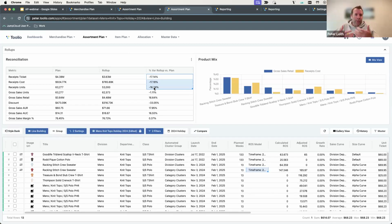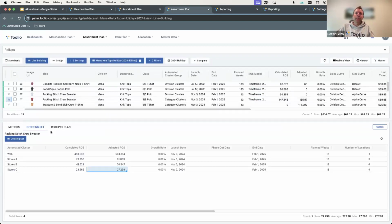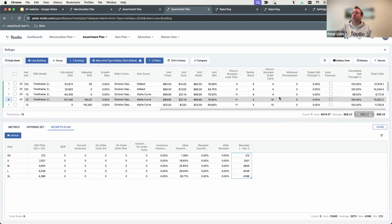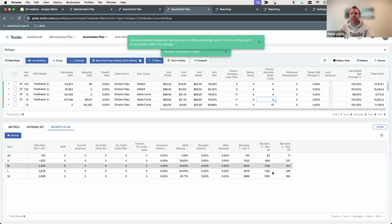So this is the process of constantly reconciling my bottom-up assortment to my top-down financial objectives. For any one of these products, I can drill into it and look at what the receipts plan is for this product. Because this is a seasonal product, I'm buying a seasonal receipt plan. If I wanted to change that, instead of buying for a full 10-week cover, I could change it to 4 weeks and recalculate the receipts, and then it will flow my receipts over the entire season.